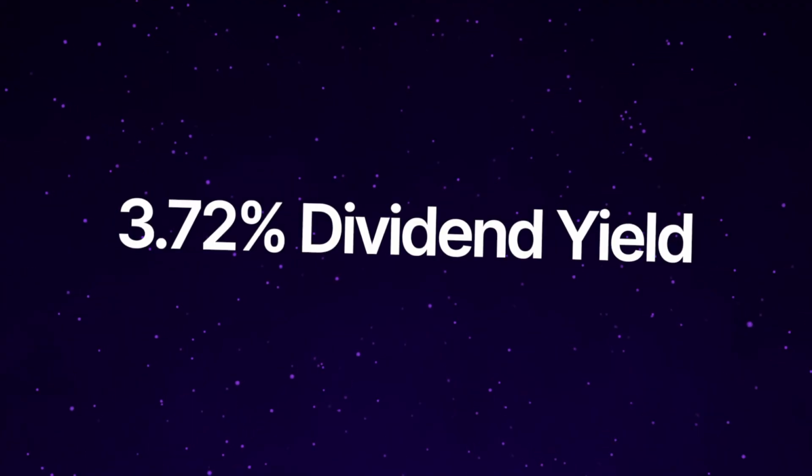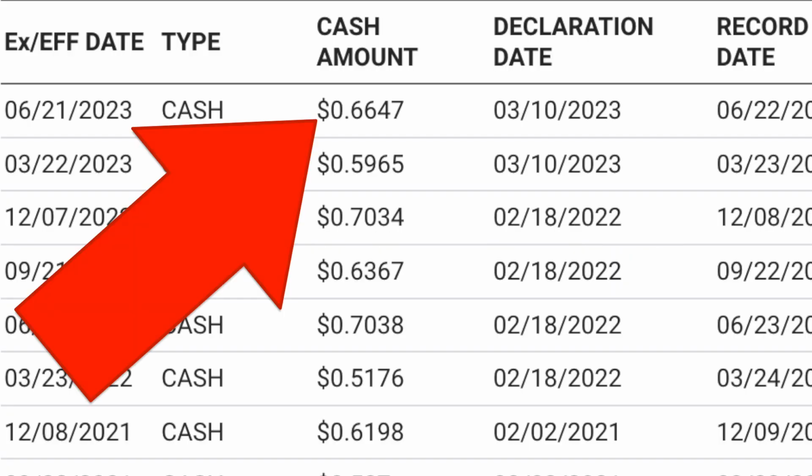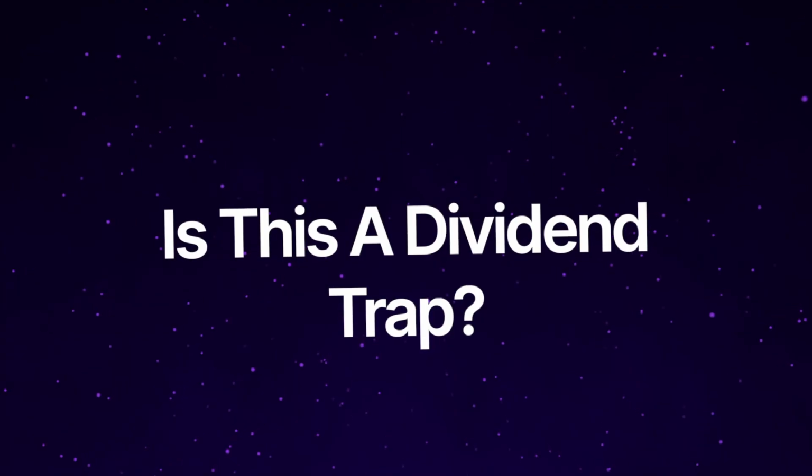Currently sitting at a 3.72% dividend yield, investors earned 66 cents per share owned based on the June 21st, 2023 quarterly dividend, and in the past, quarterly dividend payouts have been as high as 70 cents per share. But with any dividend stock or ETF, before we put our hard-earned money into it, the question needs to be asked and answered. Is this a dividend trap?